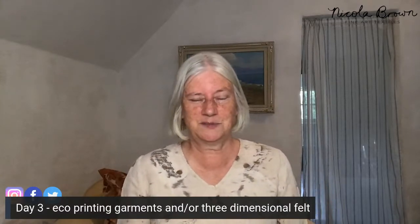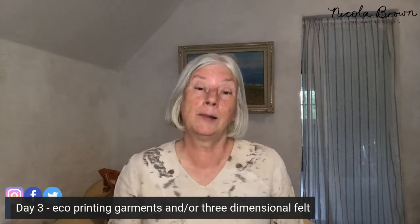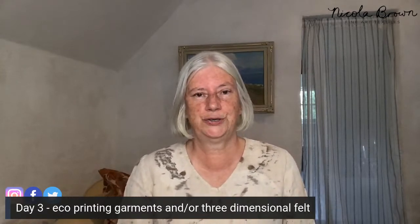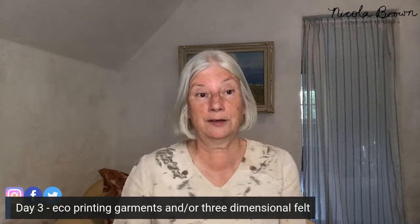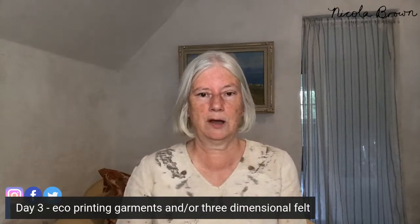So I'm going to share tips about what to look for when you're looking for garments to upcycle. I'll briefly mention eco printing fabric for those of you who sew. And I'm also going to give you some recommended suppliers that I like using myself, ethical suppliers, so that you know where you can actually buy fabric online.